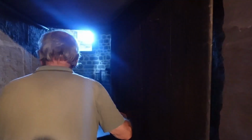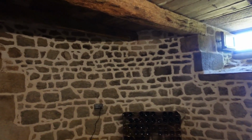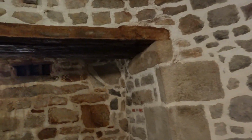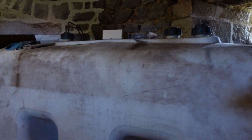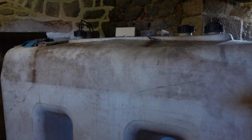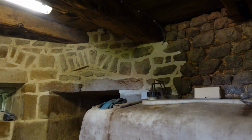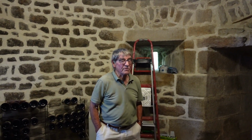And this is the other round tower. This one's got a wooden ceiling, but it's got a huge fireplace in it. That's the oil tank for central heating. Wow. That was there when we came, so it did have central heating on the ground floor and the first floor, most of the rooms, so we left that.